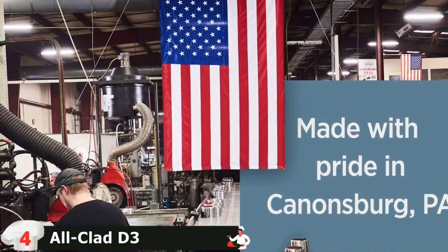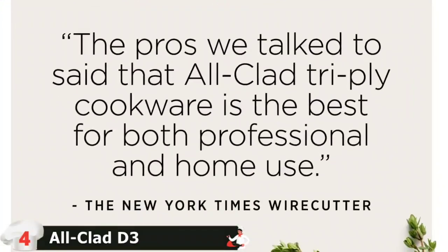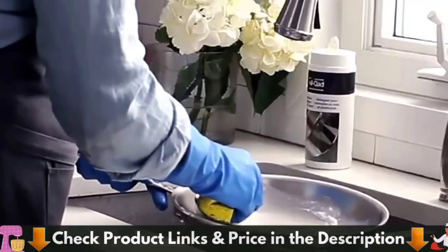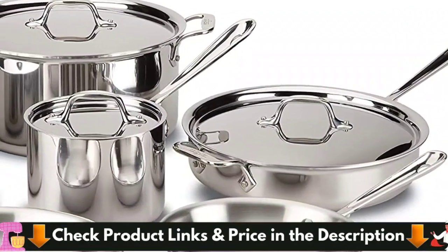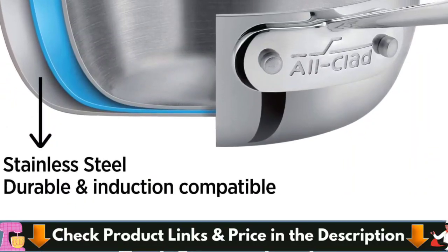The D3 is more responsive than the non-copper D5 over gas burners. It heats about 10% faster and allows quicker heat adjustments to avoid burning food. The rugged steel handles offer stay-cool designs. Plus, hang holes enable space-saving storage.